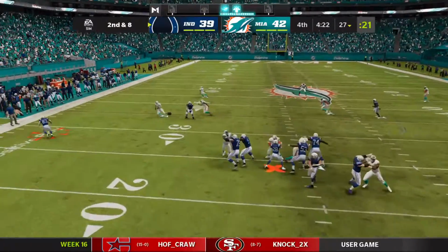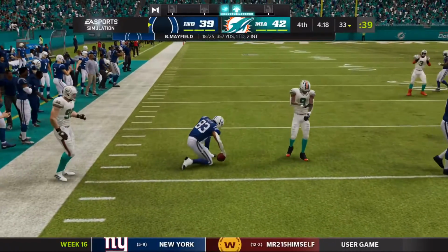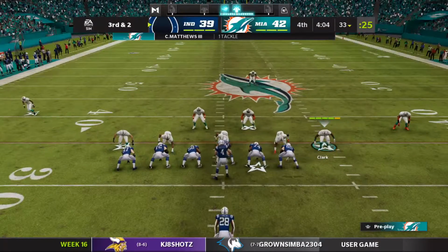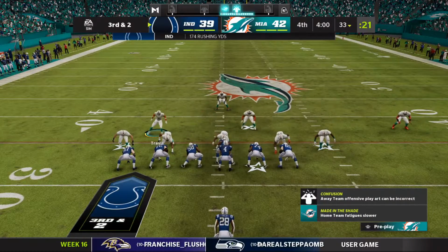Mayfield looks to throw. And that's caught by the tight end, Granson. Let's not quibble about the gain there on 2nd down. That was a positive play because that was a take-what-you-can-get situation. Got out to the tight end. Now gives a much better opportunity to convert on 3rd down.